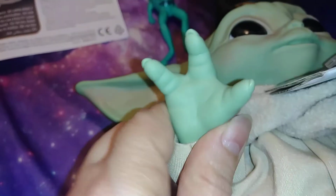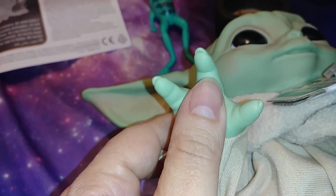And there's his little hands. There's my thumb for comparison. Sorry, I haven't painted my nails yet. And his cute little hand, and there's his cute little nails.